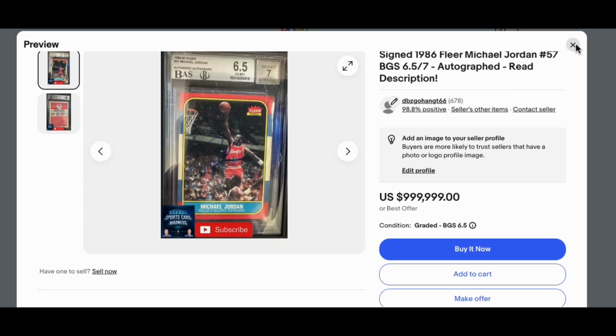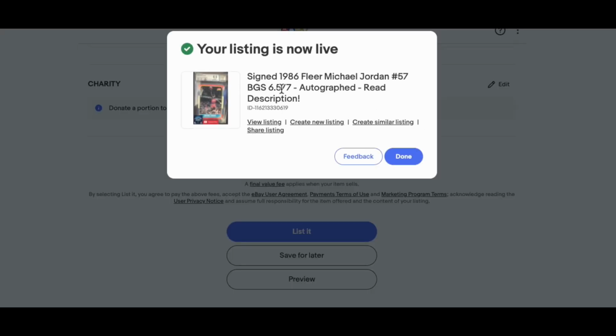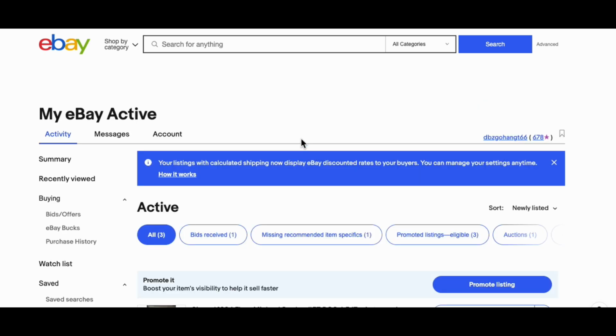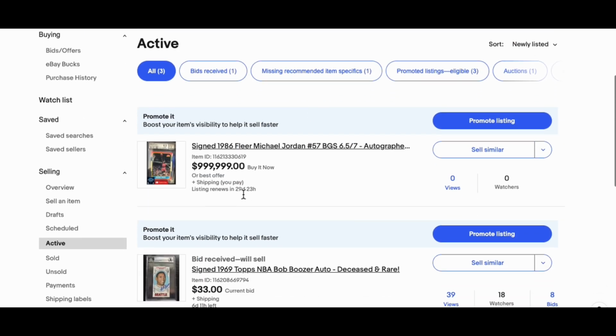This looks pretty solid. This should get some attention. This should go right to the top of the algorithm for anyone looking for a signed Jordan on eBay. So let's list it and see what happens. All right, it's live. And this is what it looks like.